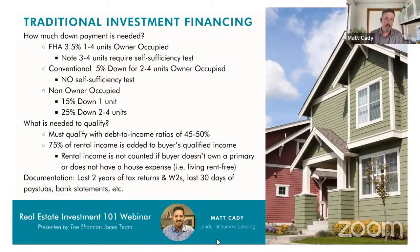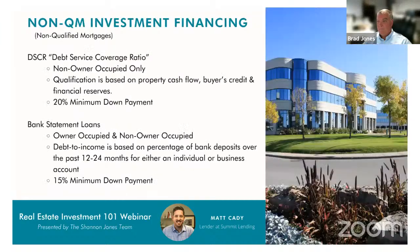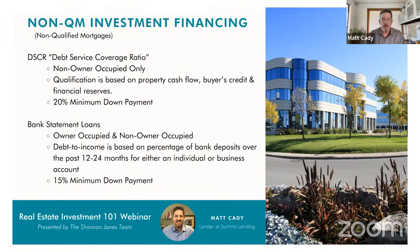And all the documentation are just traditional: two years of tax returns, W-2s, last 30 days of paycheck stubs, and it can vary if somebody's self-employed. Okay. Now, these programs are really more designed around, I don't want to say it's exclusively for people who are self-employed.